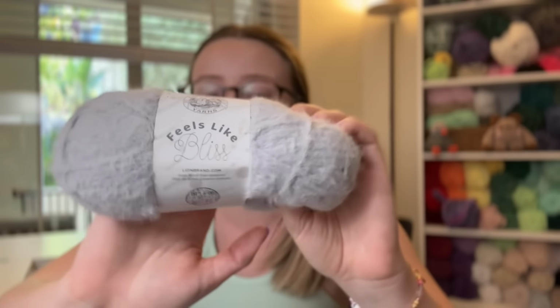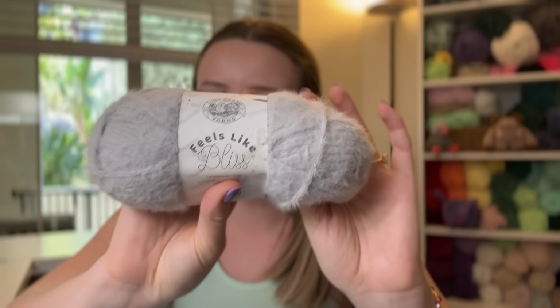I can never open these bags. There we go. So hard to open. Okay, so I'm sure this is going to be a huge shocker because I feel like everybody is using this yarn right now, but this is Lion Brand Feels Like Bliss. I'm so excited to try this, and I really wasn't expecting this to be so soft. It almost feels like wool or something. It's so squishy and soft.